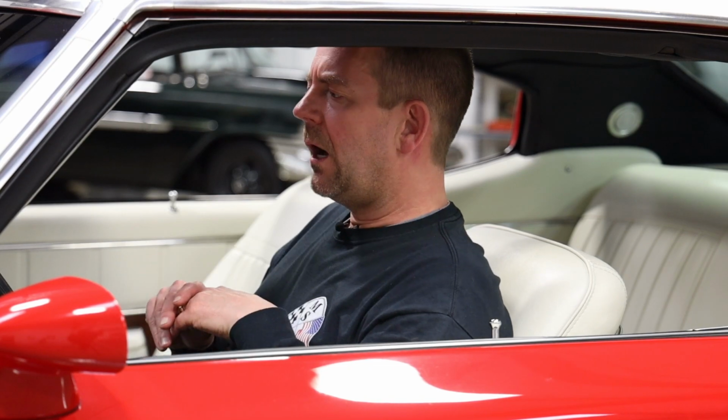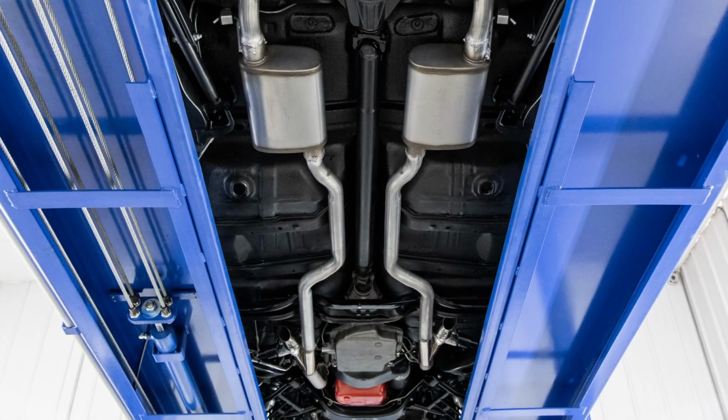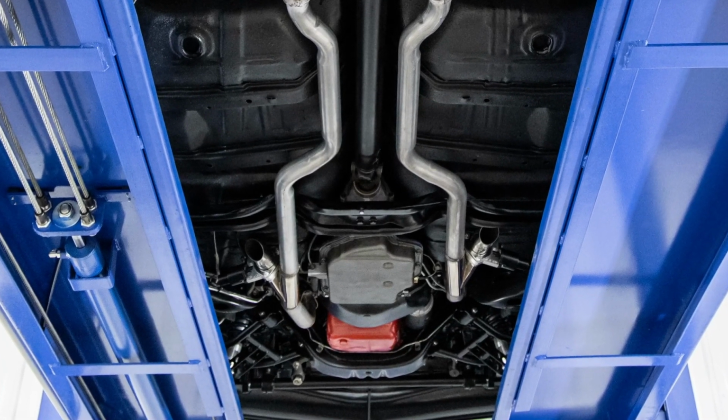Getting into the undercarriage. The undercarriage of this car is absolutely beautiful. It's definitely nice enough where you could put mirrors underneath that at a car show if you choose to. Everything underneath this car was rebuilt, from the steering system to the suspension system to the braking system.